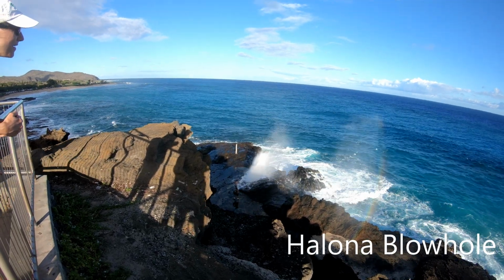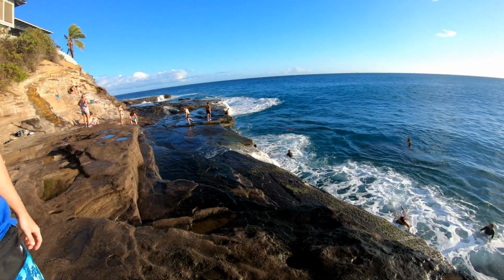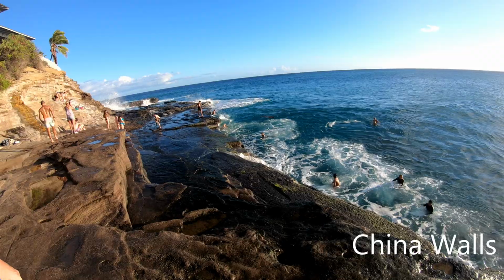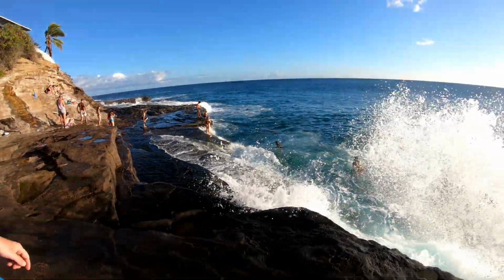In the afternoon, we stopped at Halona Blowhole and watched as the waves came shooting through, and finished our day at the China Walls, where there were tons of people surfing, cliff jumping, and watching the sunset.